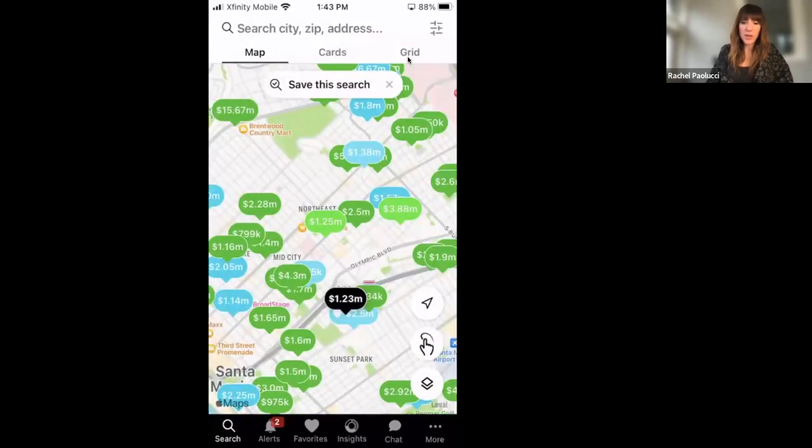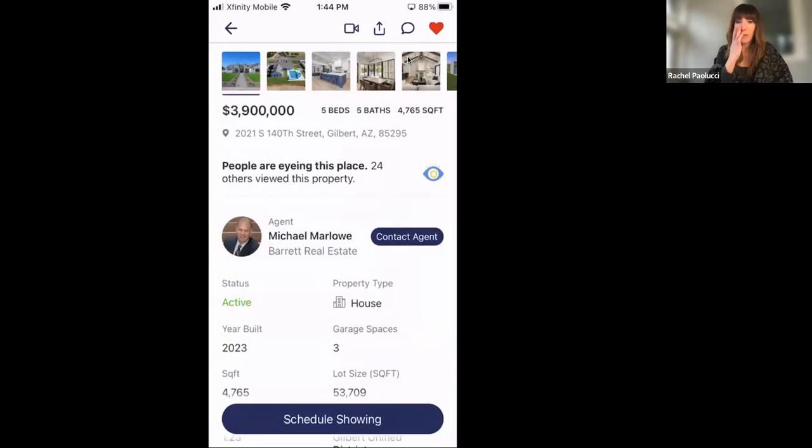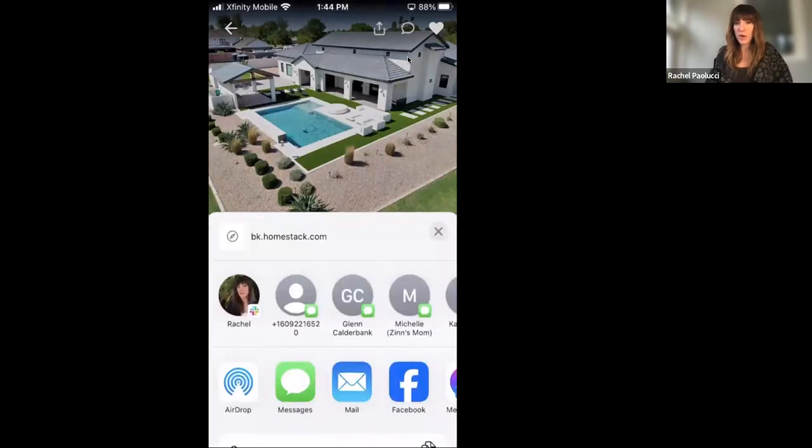If you want to share, sorry, this is the demo app that I'm in, and then I'm going to pop back into the Barrett Real Estate app. You guys obviously want to be in the Barrett Real Estate app. If you want to share any properties to your clients, just click on whatever listing it is, upper right-hand corner. You're going to click on that nice little share arrow.